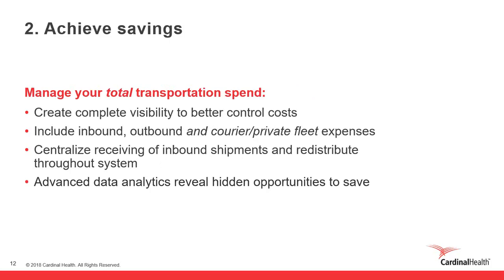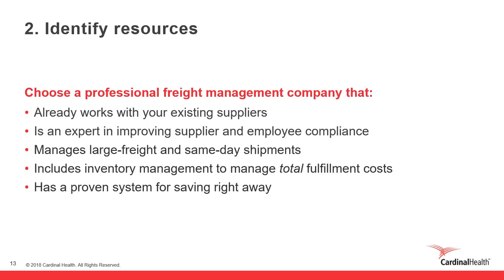So how do you take advantage of these savings opportunities? One opportunity is to work with a professional freight management company that knows how to help you manage not only your total freight spend, but back to those total fulfillment costs that are inclusive of everything. Then you're uncovering every opportunity to save. And so when you think about working with a freight management company, you should think about these factors. Select somebody who already works with your hundreds and thousands of existing suppliers. You want to save money, not disrupt the flow of deliveries.